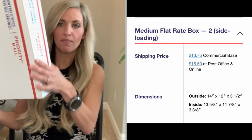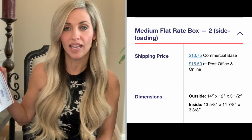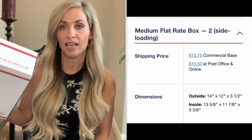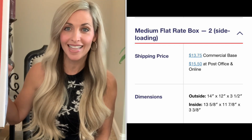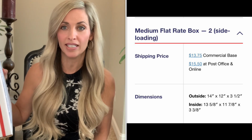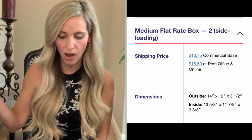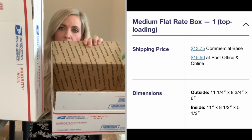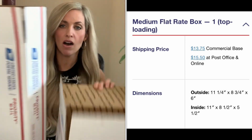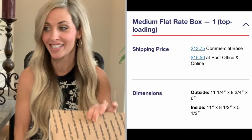The next one that I use is the medium flat rate box. You can fit a lot in here, and say it is something heavy and by weight it might cost $25 to ship, but if you fit it in this, it is a flat rate. So no matter how much it weighs, under 70 pounds, you can ship it in this box. There are actually 2 medium flat rate boxes. So they are different sizes. So just depending on what you are selling, you might prefer one over the other. I like just keeping both of them in stock.